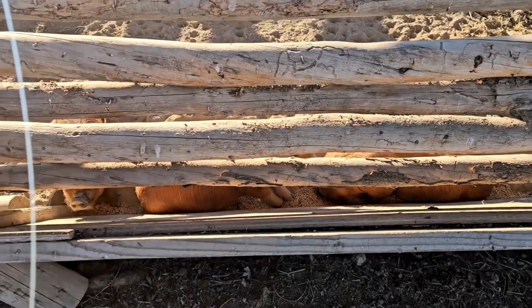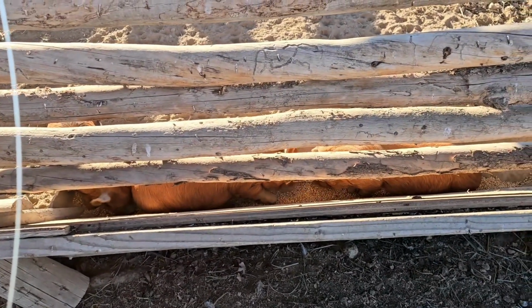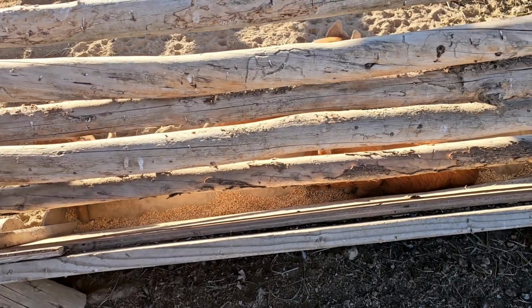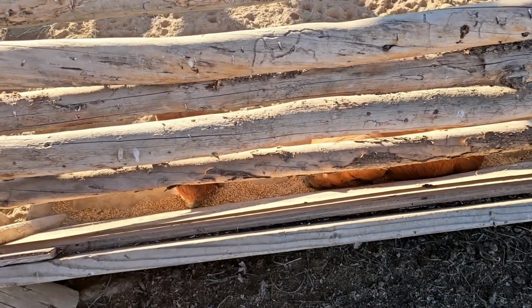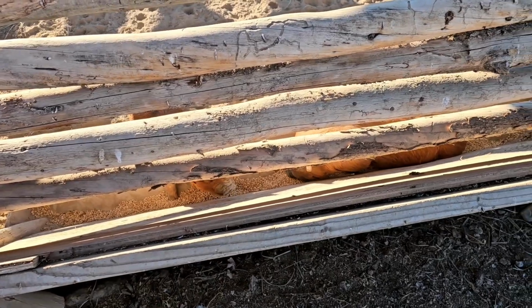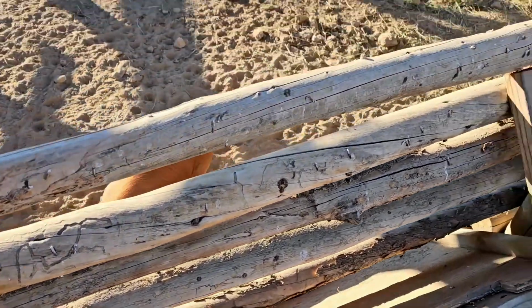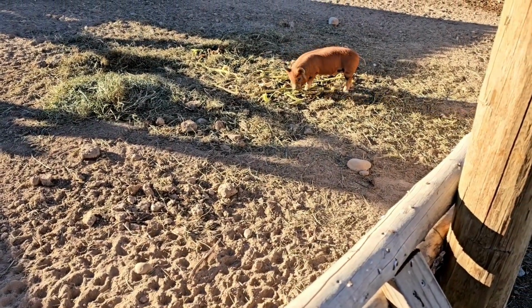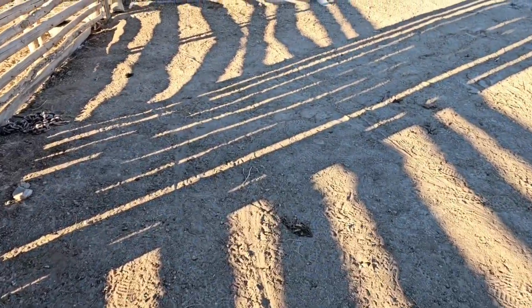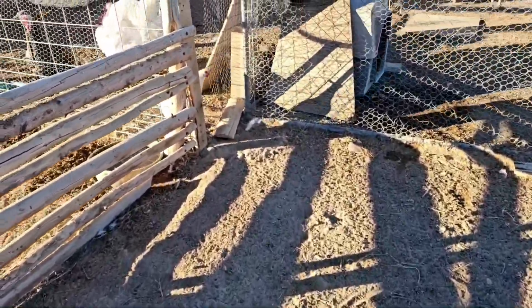Look at these little guys. I don't know if you can see down in there. They climb right in the trough. They were a little smaller than we were expecting, but we've had them going on a week now, and they're doing pretty good. And look at the little pig over there messing around with the pumpkin plants. That's pretty exciting.